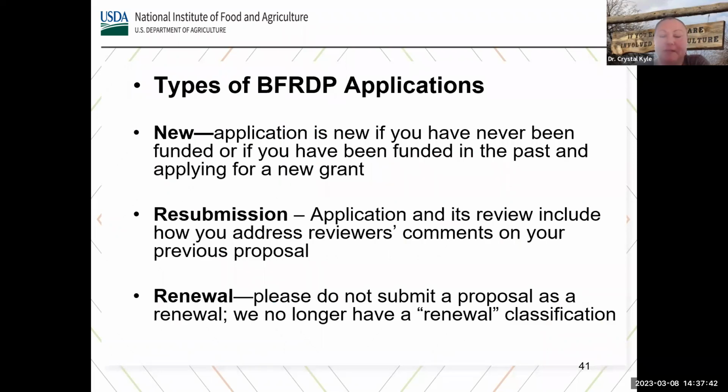The different types of applications are new, resubmission, and renewal. These can get kind of blurred and complicated when you're putting in multiple proposals or multiple steps to your proposal. But new means it's brand new and you're putting it in for the first time, or you've made significant changes to your objectives and so forth. So if you put in an application last year and it was not funded, and you're putting in a new one, but you're completely changing objectives, structures, and partners, then that's a new project. It's no longer the same project because it's significantly different.